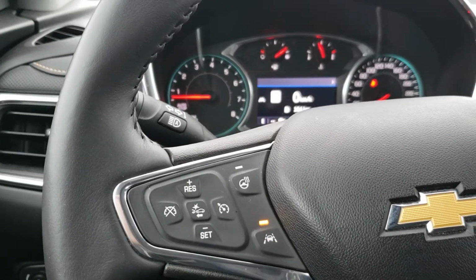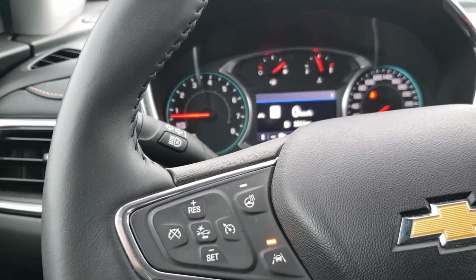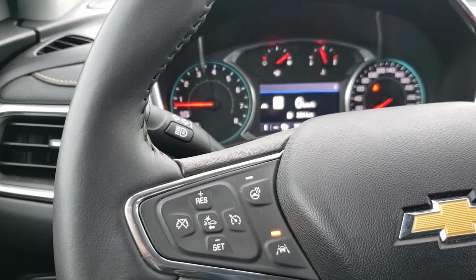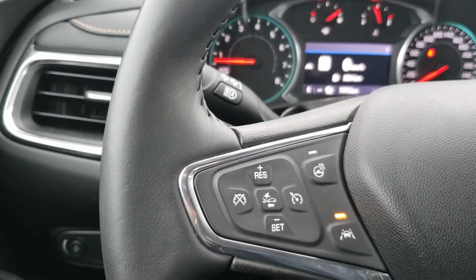I can get on the highway and set my vehicle at 110, and as traffic slows down, I will slow down. As traffic speeds up, I will speed up to 110 kilometers an hour if that's what I have it programmed to. If it's programmed to 90, it'll go up to 90. If it's programmed to 140, it'll go up to 140, but please know I'm not paying any of your speeding tickets.